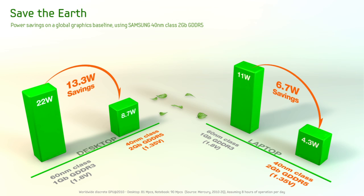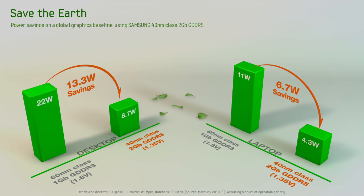Thus, with all factors taken into account, Samsung Green GDDR5 looms as the unparalleled selection in today's technological advancement.